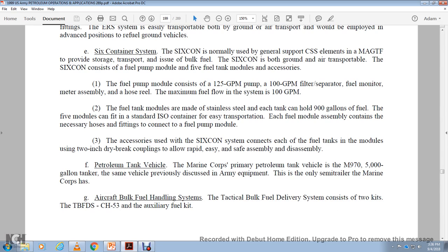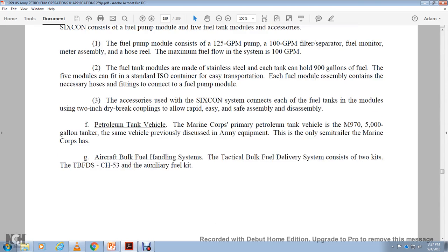Alright, your petroleum tank vehicle: the Marine Corps' primary petroleum tank vehicle, the M970, the 5,000 gallon tank, the same vehicle used previously to cover the Army equipment, the only semi-trailer the Marine Corps has. The aircraft bulk fuel handling system and the tactical bulk fuel delivery system, because they have the two kits, the TBFDS for the CH-53 and the auxiliary fuel kit.